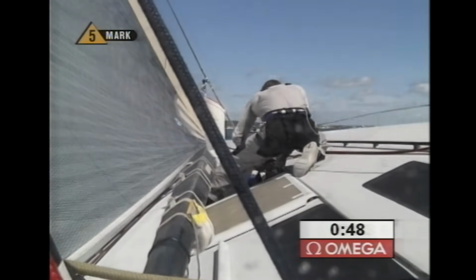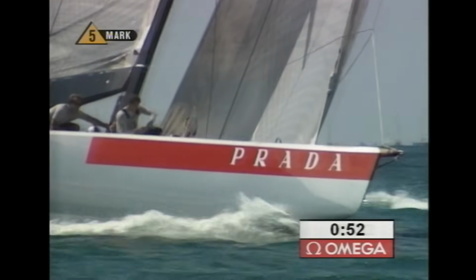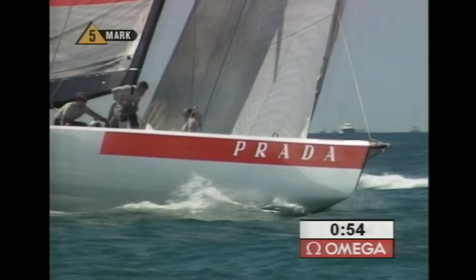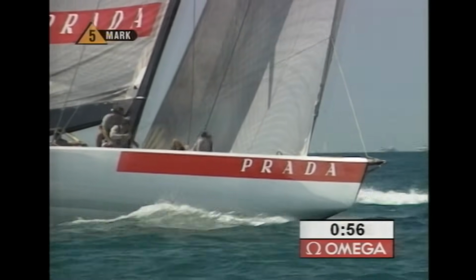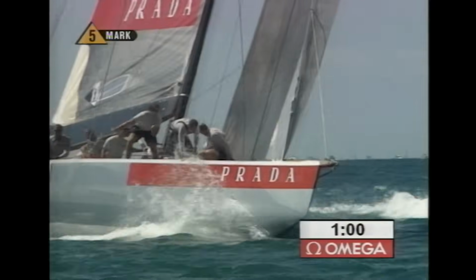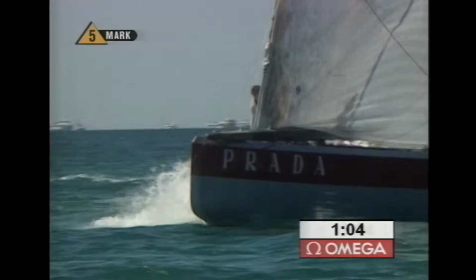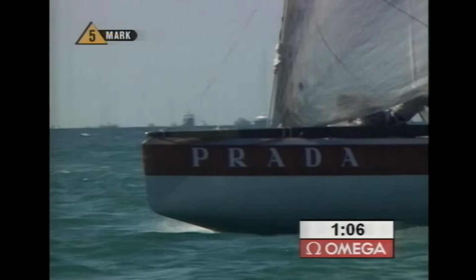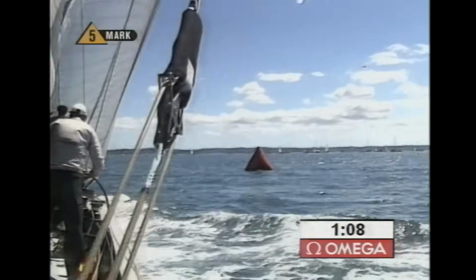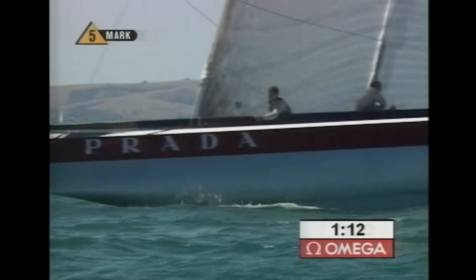An interesting translation coming off Prada is that they feel they have chosen the wrong mainsail today, which is a real admission. After all, that is the power, that is the motor. So maybe it's early yet in this first race, but based on what we've seen, Team New Zealand seem to have a speed edge on this beat to windward, whether or not it's because of the wrong mainsail chosen by Luna Rossa.